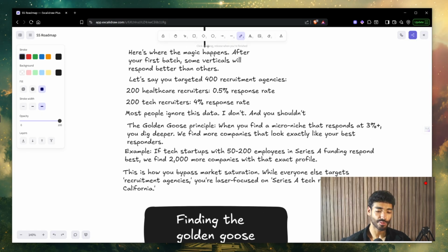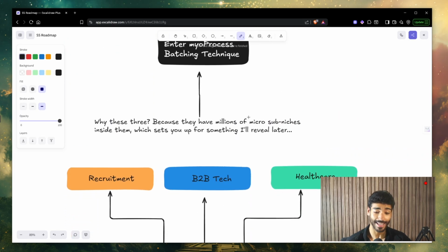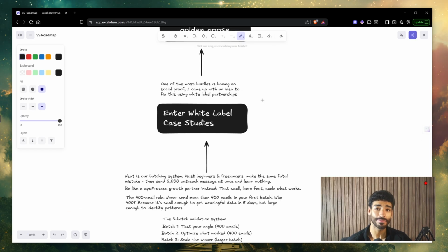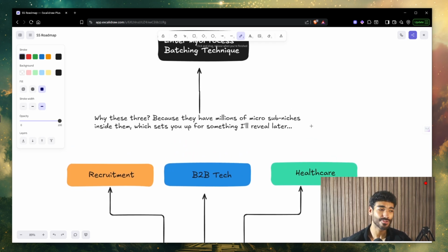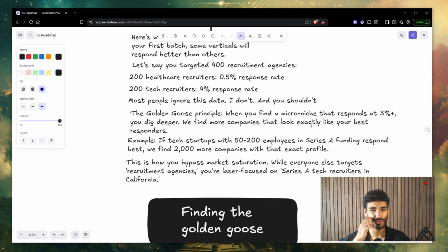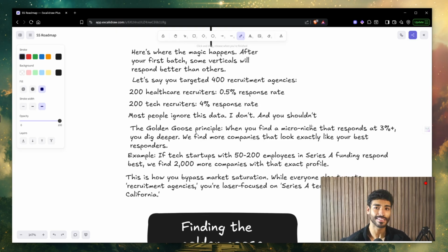some verticals will respond better than others in these 3 master niches. Because like I said, inside of them, we have millions of micro sub niches. Like within recruitment, we have IT recruitment, we have healthcare recruitment, and within healthcare recruitment, we have multiple verticals. And that's how we find those hidden niches that nobody talks about. Those niches that you guys see me sharing on this channel, and you're like, Saad, how the hell did you come up with this niche? Well, this is how you come up with these niches.